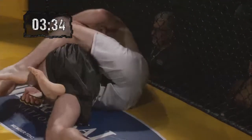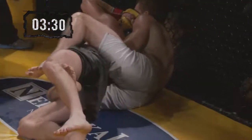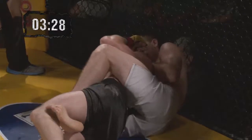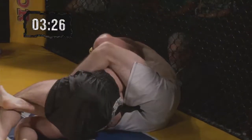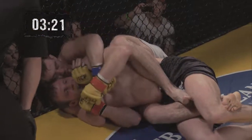Browder really skilled at the rollouts here. Well, we've seen it a number of times tonight. He's got good hips. He's got good hips. There's no doubt. Like I said, neither one of these guys is a slouch. You know, they're in the gym training every day. They got top camps, and obviously they know their stuff.